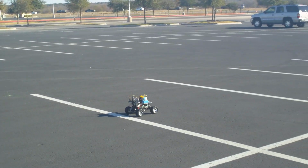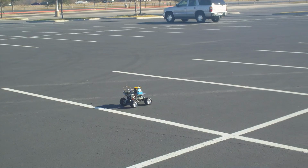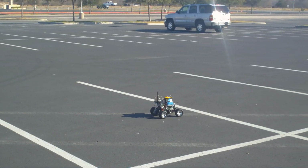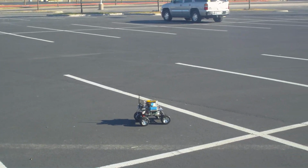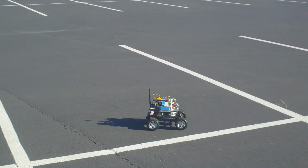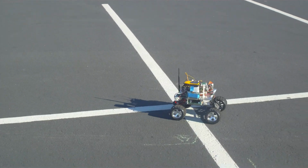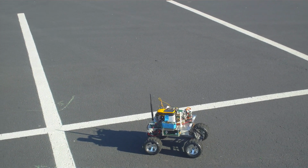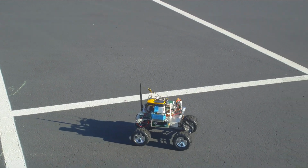I believe each of these parking spaces is about 10 feet wide. We'll have to measure that. And this is robot Guinness, behaving much better now. All right, robot Guinness has reached waypoint number 9. This is mission 8, experiment 8.